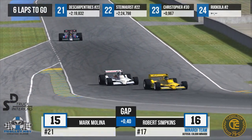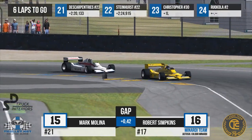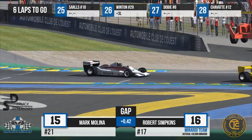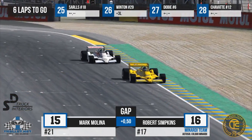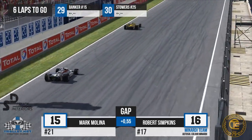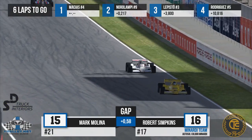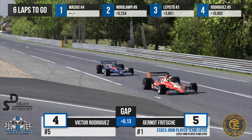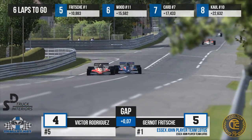And further back in your field, let's look at these battles also. It is John G. Hill and Urs Mathies fighting it out for P13, and also Mark Molina and Robert Simpkins fighting it out for P15. So these guys running further in the back, perhaps, yes, but they are still fighting along on the track as well. So shout out to these guys as well.